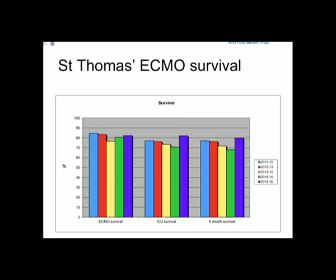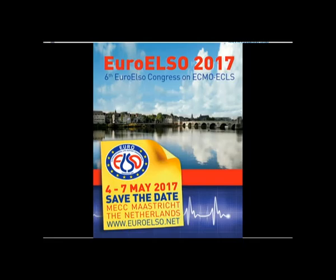So these are patients who are back home, not necessarily entirely without problems, particularly psychological problems we see after ECMO. It's a younger patient cohort. But they can do extremely well, but ECMO is only a small part of the package of care with severe respiratory failure. Thank you very much, and please join us in Euro also next year.